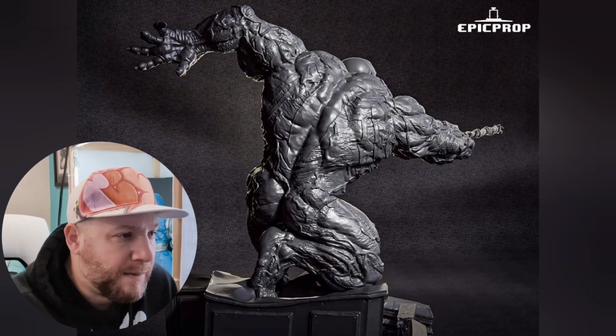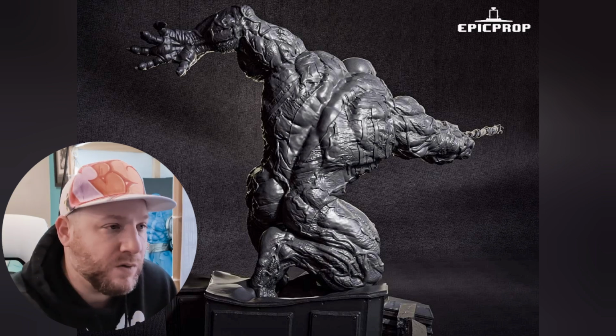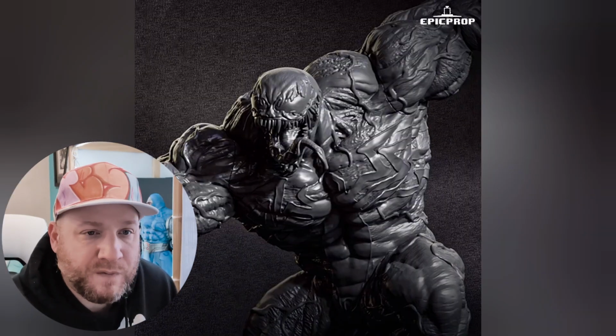So it's not my favorite. I mean, I've seen better Venoms. I think the sculpt is good. It doesn't wow me overall, but I think it does look good. I mean, I don't hate it. So that's it for Venom.